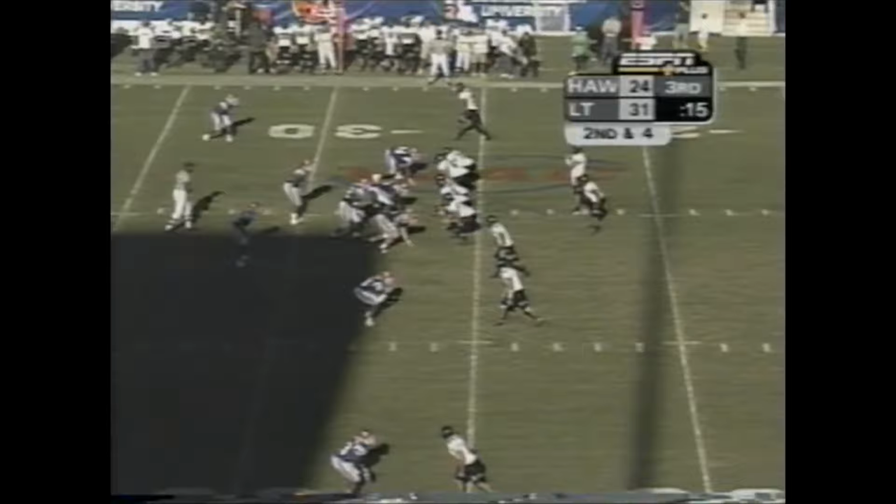Chang looks outside. Finds his wide receiver. Say hey, Palmele and Jaron Wisham is there on the stop. 6 yards on the reception.